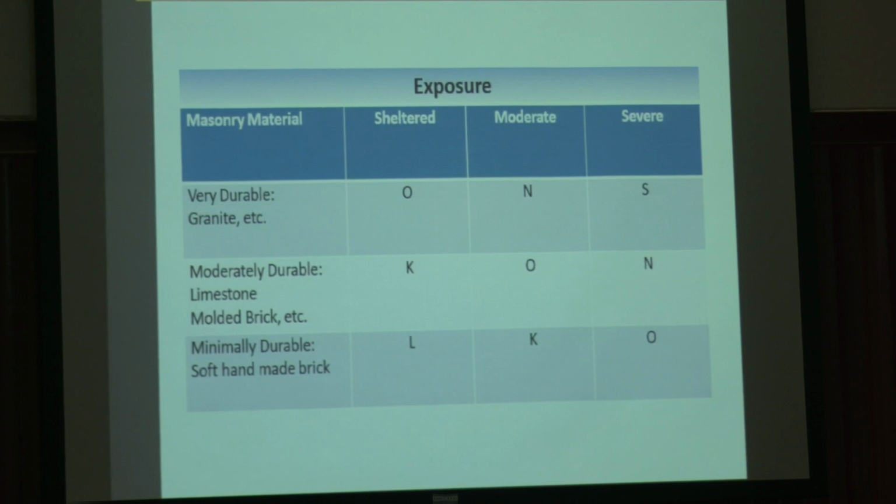Or concrete block, like CMU, things like that. This kind of goes over the exposures, so it's a chart saying these are the different types of mortars you would use for the different types of substrates in different exposures. So sheltered would be like under a porch or somewhere that doesn't get a lot of severe weather for that specific type of substrate.